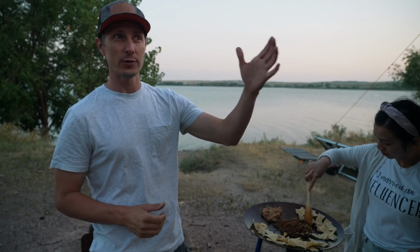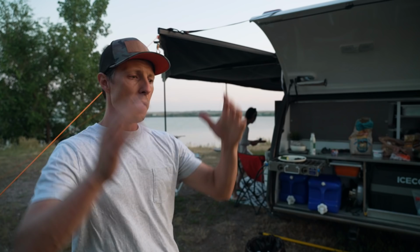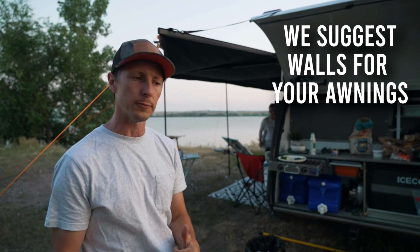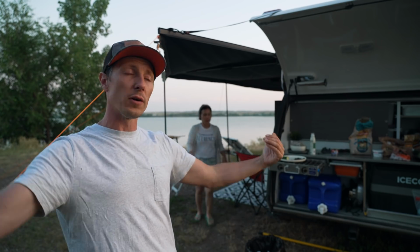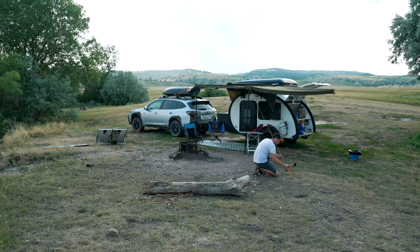So we typically choose the open air awning. We like the feel of the breeze. It protects us from the rain, but we do always have some sort of side entry tent or walls for something like this if the temperature gets down. That way we can put our little buddy heater in there, snuggle up as a family, and obviously we're gonna have good ventilation to make that work. And then if we know there's sideways blowing wind or it starts hitting, we'll quickly put those side walls up.